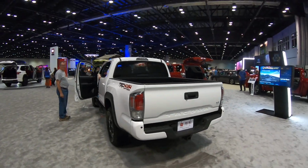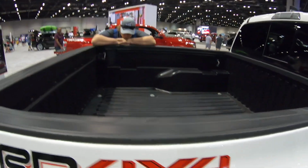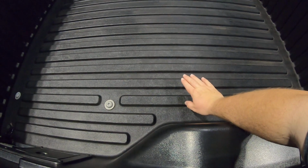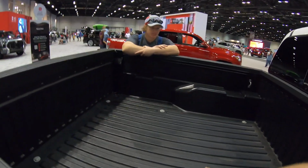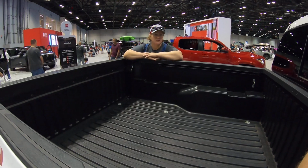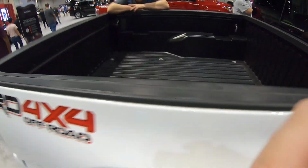Alright, so now we're going to check out the Tacoma. This is Toyota's midsize. It's a smaller bed, but it is super easy to reach in. I can touch the bottom without any real trouble, which we could not do on the Colorado. We could not touch the bottom just from the side. And I mean, perfect lean on. It's a perfect work height.